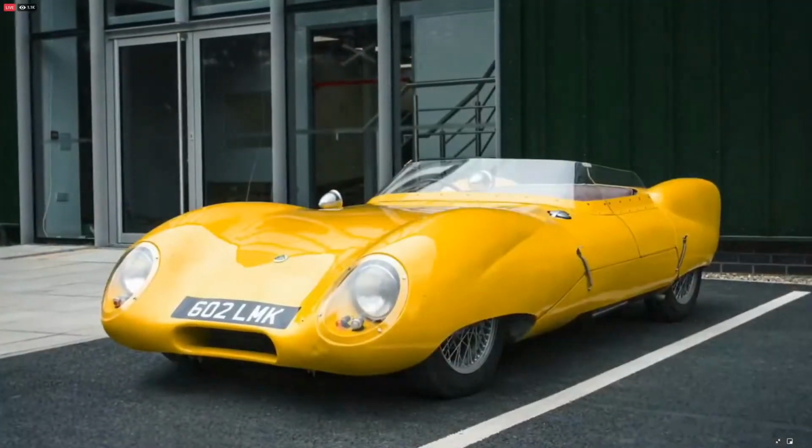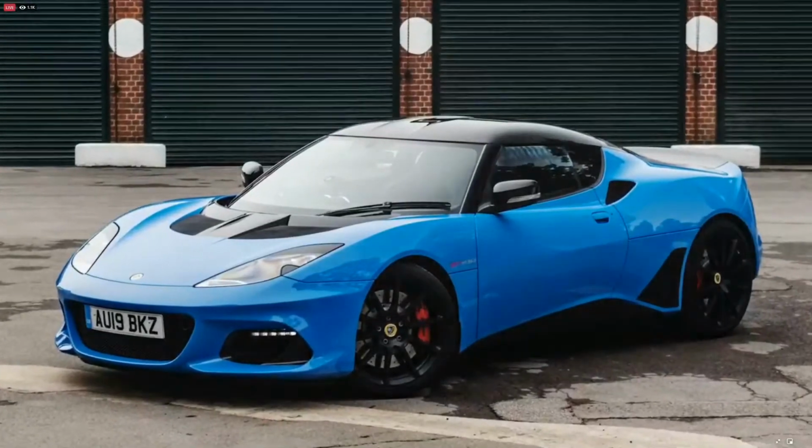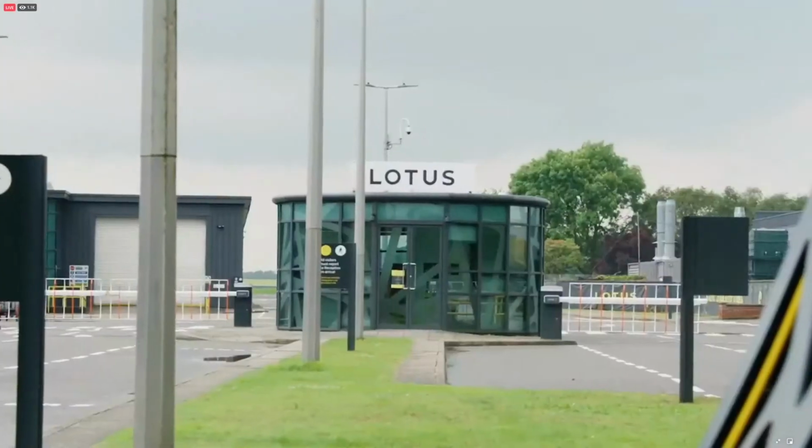Cars which are today considered classics: the Elan, the Esprit, the Elise and the Evora. After 5 decades, it would be easy to assume that the heyday of this site is over. But you'd be wrong, because the best days are ahead.